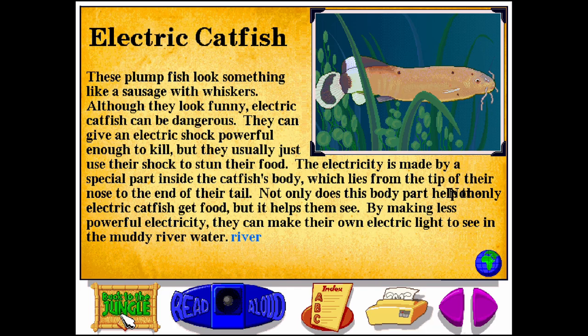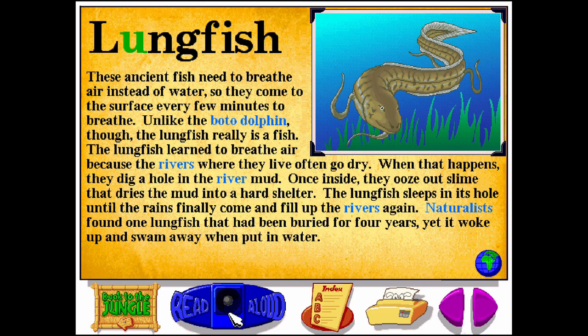Lungfish. These ancient fish need to breathe air instead of water, so they come to the surface every few minutes to breathe. Unlike the Bodo dolphin, though, the lungfish really is a fish. The lungfish learn to breathe air because the rivers where they live often go dry.